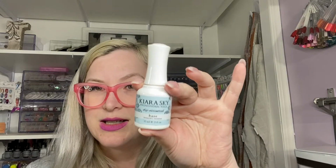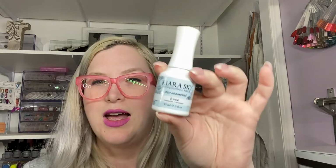So I haven't gone through this. This is the Kira Sky base. It's really good for like glue. I didn't go through it. I just can't open it anymore. It happens with glue. I also, the blue one looks full, but it's just stained.